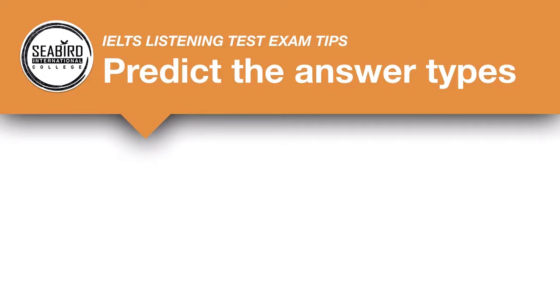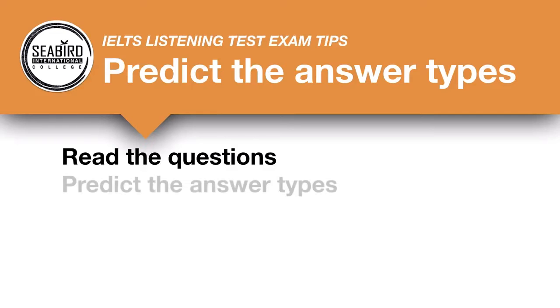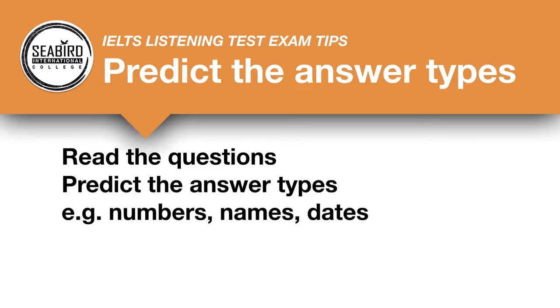Now, at the start of each section in the listening test, you have a few seconds to quickly read the questions before the audio recording is played. So you should use this time to carefully read the questions and also try to predict the answer types. What kind of answer does each question need? So for example, is it a number? Do you need to write down a name or a date?